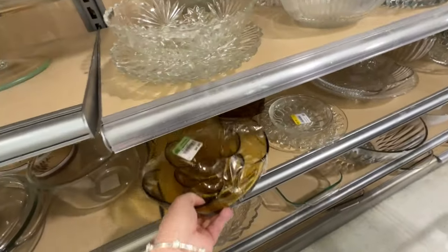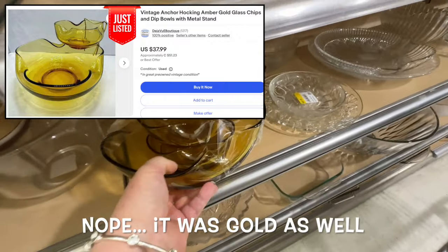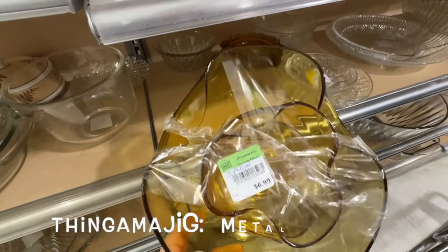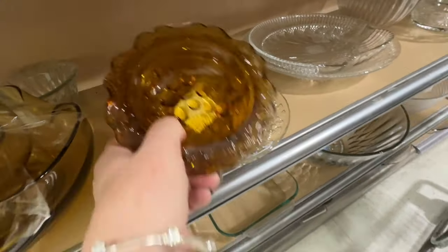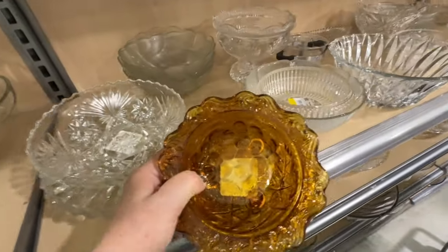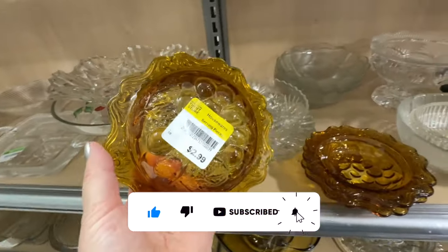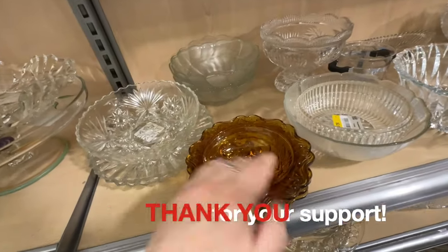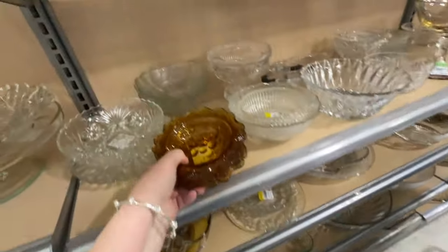Anchor Hocking, I picked one up, a green one, three-piece, $6.99. I had it with the metal thingamajig. This one does not have the metal thingamajig. So this here, I like these. Hang on a second. Let's take a look at this a little closer. Oh, $2.99 each. Might be a little too much. $9 and $9, 25% off. Nah, I'm not sure enough about this.